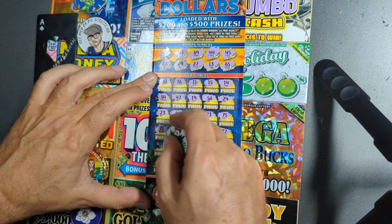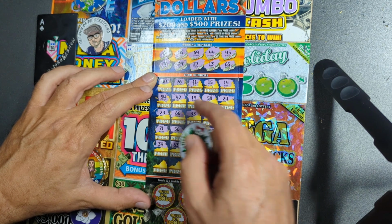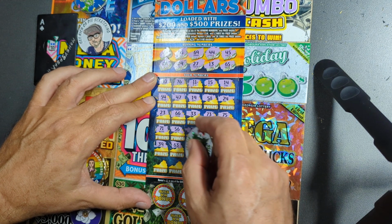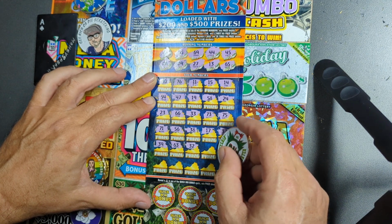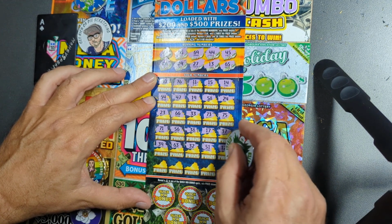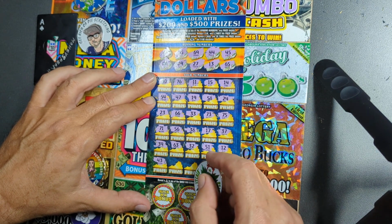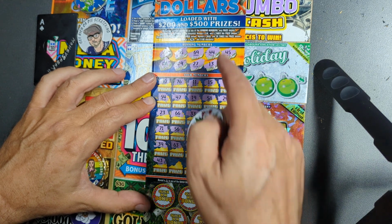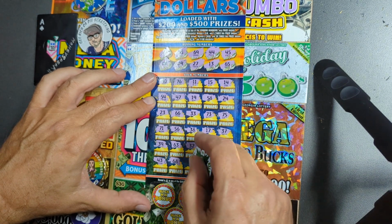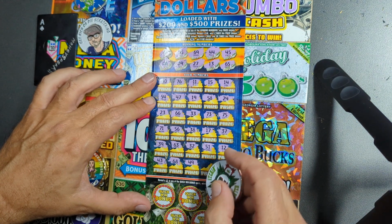Two rows left. 39, nope. 63, yeah, 61, 65, and 66, not there. 32, nope, we need 35. 51, there's no 50s. No 12, we have 13, one off. 43, we have 44, one off. Come on, ticket. 68, we have 69, one off. 49, we have 44 and 45, no 49.